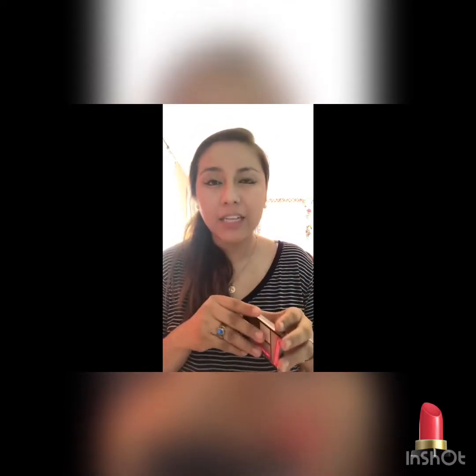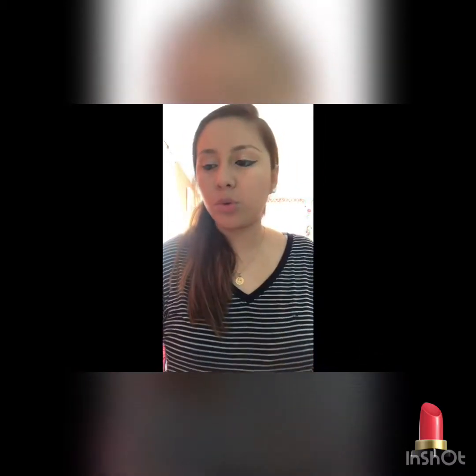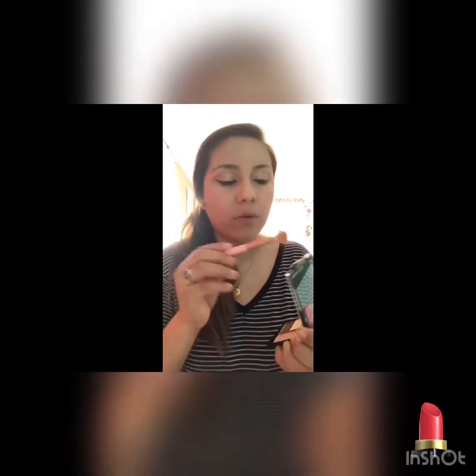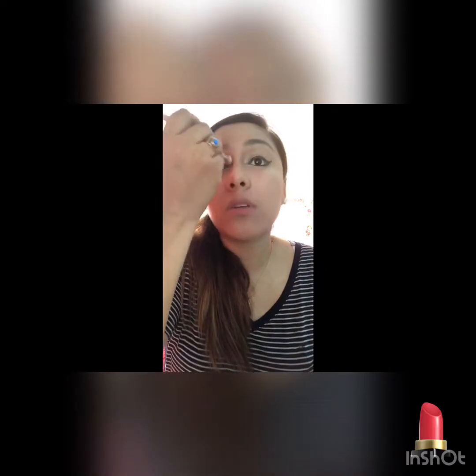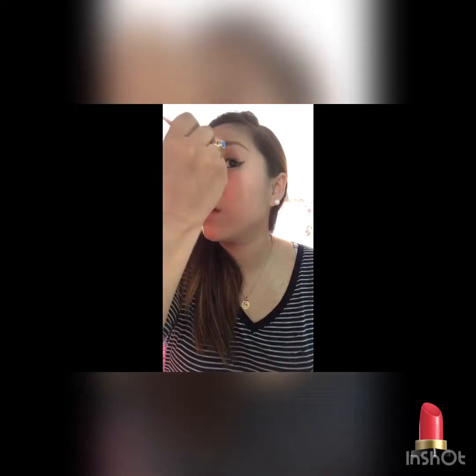Okay, and now that I've got that done, I actually like to go back to the eyeshadow and blend out a little bit around here and smooth out the edges. I'm going to use the same one, but first I'm just going to smooth out the edges, and then go back to what I was going to do next, which was my contour.